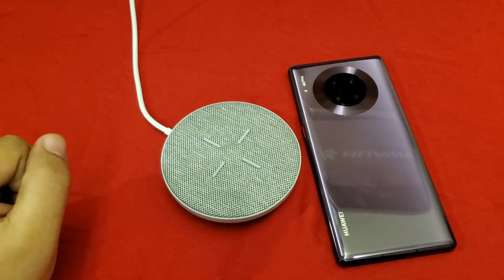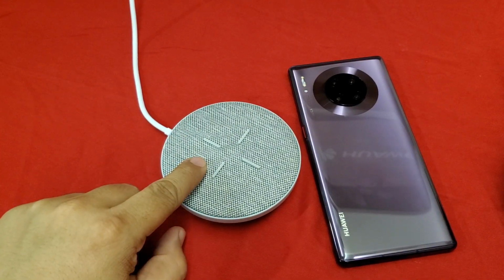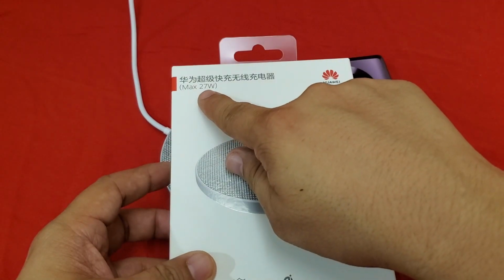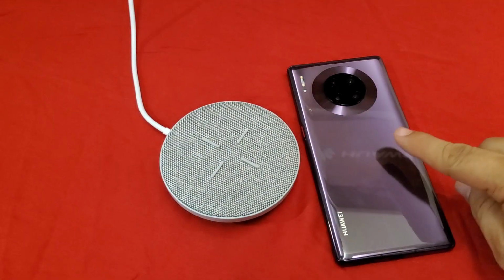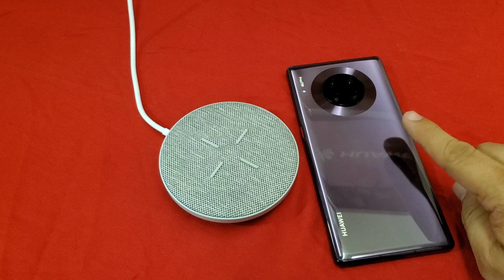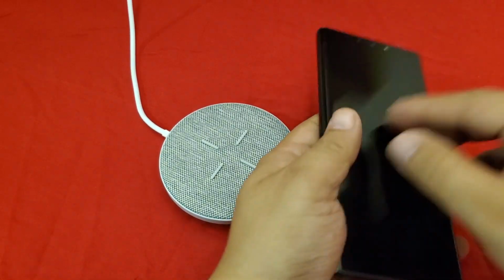Alright guys, so we have our Huawei Mate 30 Pro. We have our Huawei wireless charger, which can charge at 27 watts. And Huawei claims that this Mate 30 Pro can charge at 27 watts wireless. Alright, so we're going to test it out. So let's take a look at the phone real quick.